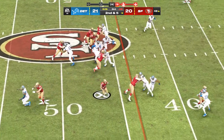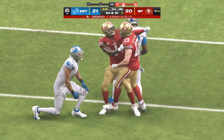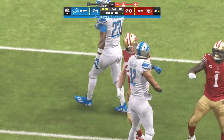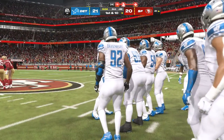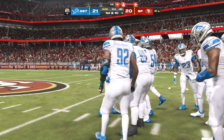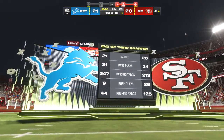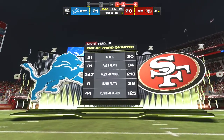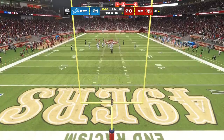Now a give, right side McCaffrey. And he'll go down shy of the 40 at the 41. That one a first down pickup of 8. 1 quarter remains here in this Thursday night matchup. We'll return with more after this break. You're watching the NFL on EA Sports.